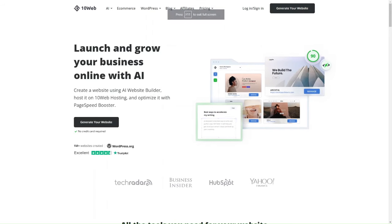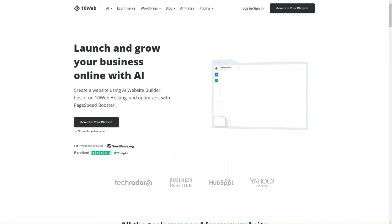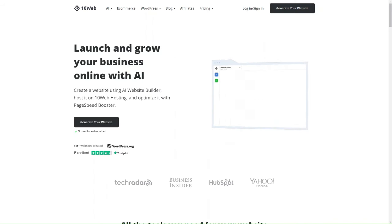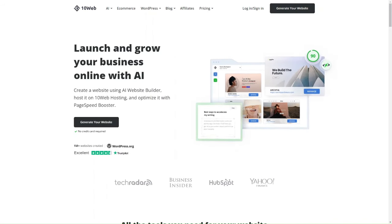So let's talk about 10web AI scalability and growth. 10web AI can support websites of all sizes, from small personal blogs to large business websites. It does have e-commerce functionalities, so it's something that you can add. It offers a variety of features that make it really easy to scale your website, such as e-commerce support. They have unlimited bandwidth and a variety of hosting options as well. They also have social media integrations and SEO tools, so 10web AI can be a good platform to help start off your website but also grow with you as your website grows.